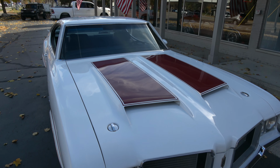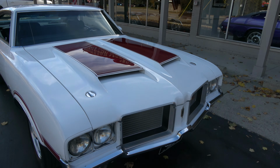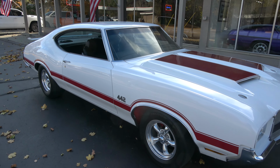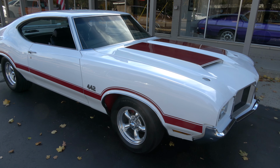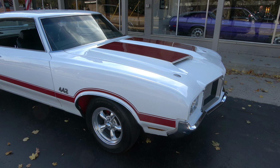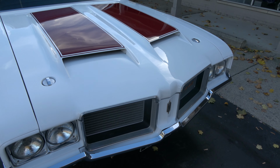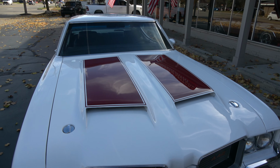Love the ram air hood. It's my favorite option on an Oldsmobile. I think that's the best looking hood out there. 15-inch Torque Thrust II wheels. It's got the painted red fiberglass inner front fenders to look like what I think are the W30 cars. It is not a real W30 car.